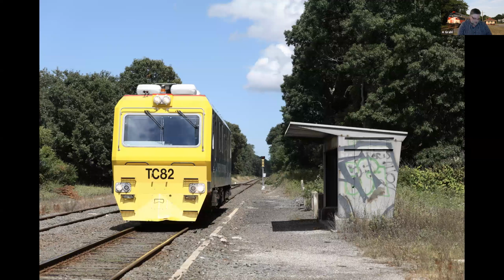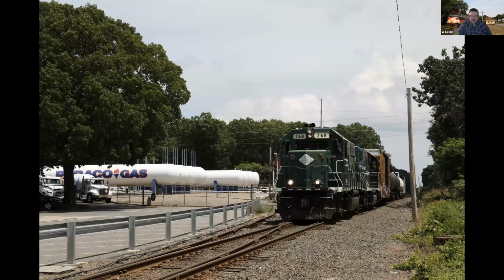Track inspection car TC82, built by Placer America, measures all aspects of the track, including gauge width, crossing elevation, and rail profile. This was taken in August 2020. That is the abandoned Calverton station. Good place to have a barbecue. Paraco Gas in Riverhead, another big New York and Atlantic customer, just west of the Riverhead station.